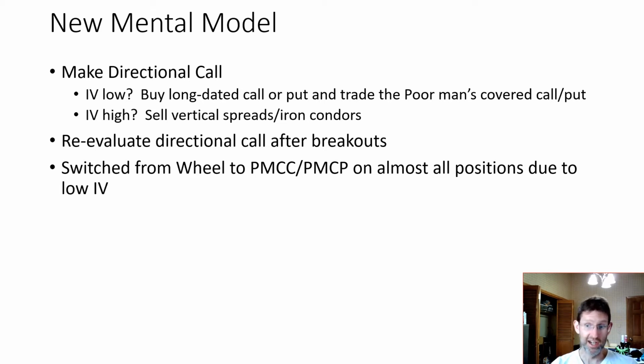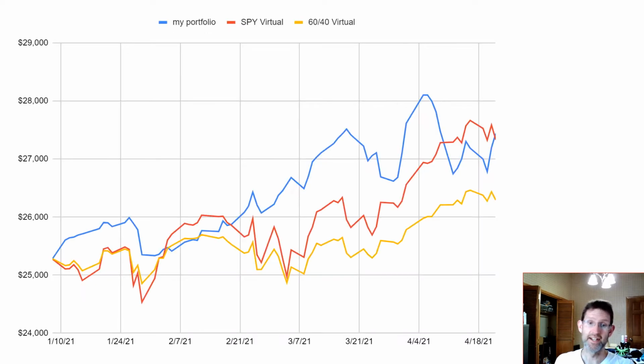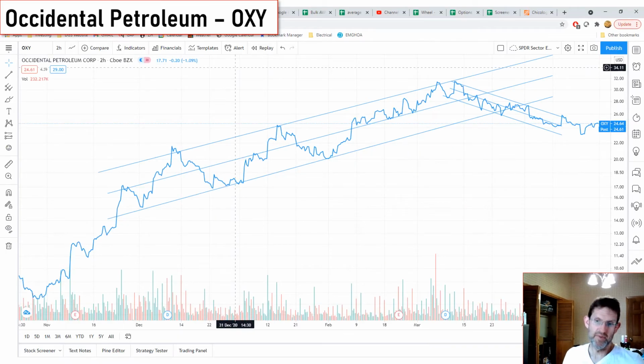You can buy these long dated options for really cheap, and why tie up all your buying power with long stock? Here's my portfolio. I'm doing okay. I'm keeping up with the market, so that's good. I'm not blowing things out of the water, but I'm going to go through each of my positions quickly just to affirm my directional status at the current time.